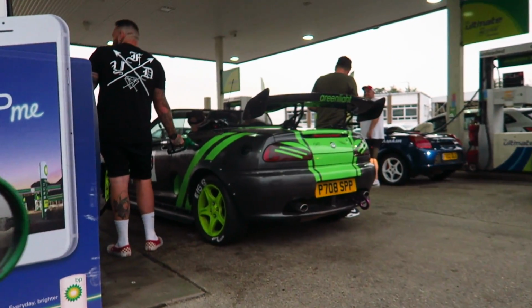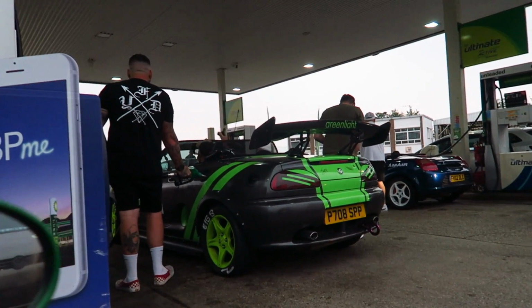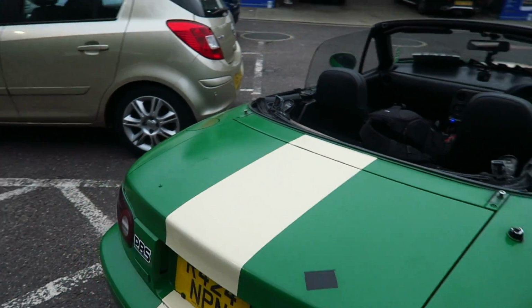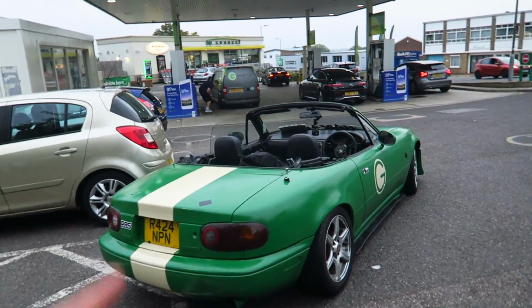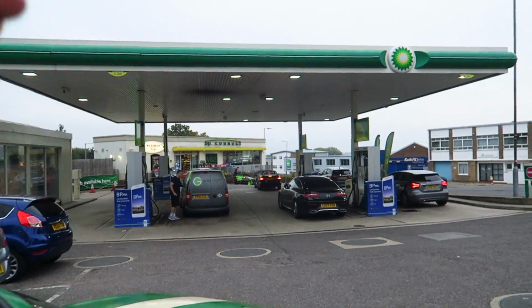Look at that, that's absolutely disgusting, whatever that car is. They've actually signed it, they've put their names to that car. Right, we have got a full tank of the MX5. Can we just say, how good does this MX5 look? A full tank, everyone else is getting a full tank.